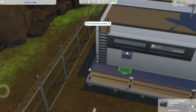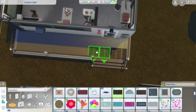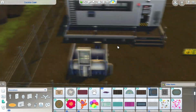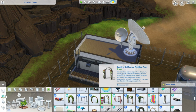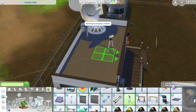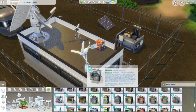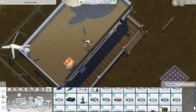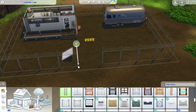I really, really like how this research station turned out, especially since it's something I've never built before. Sometimes you get tired of building the same thing over and over and over again. I've built like 20 billion suburban homes already, and I just wanted to build something a little bit different. And especially since I wanted to build something in Sulani, I thought that this was like the perfect opportunity. So I built this, and I really, really love how it turned out.